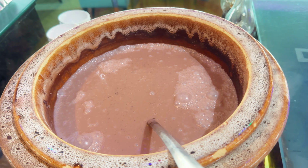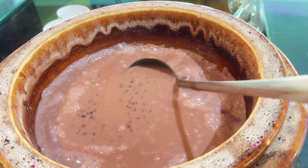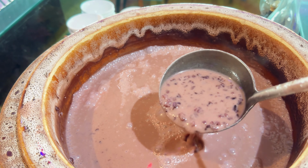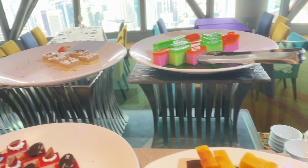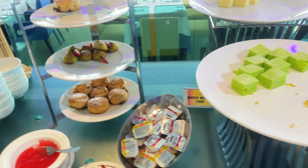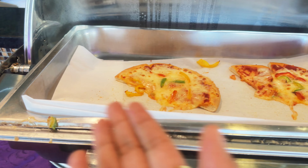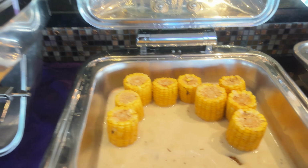I'm not quite sure what that is, but it looks good. Looks like some type of bean soup. Your desserts. Have your noodle station, the most delicious pizza I've had in Southeast Asia for quite a while now. Corn dal.